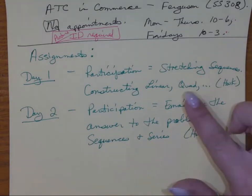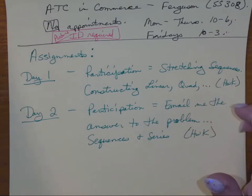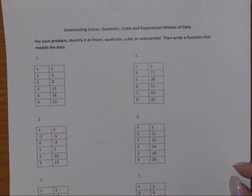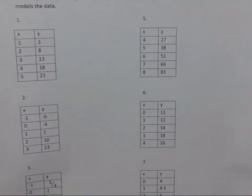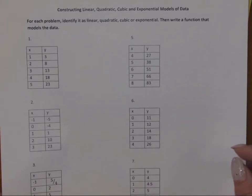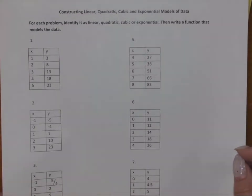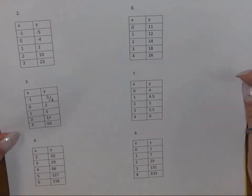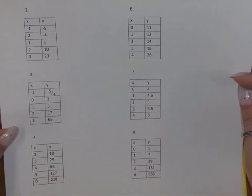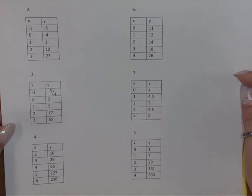ridiculous, okay? Constructing linear, quadratic, and so on and so forth models on data is this thing right here. And what it is, I'm giving you sets of data and I want you to come up with the formulas. So that's the homework from the first day's stuff. There are only 8 of them, but they're going to take you a little bit of time. It's not like, you know, really fast. You saw how long some of that took me.